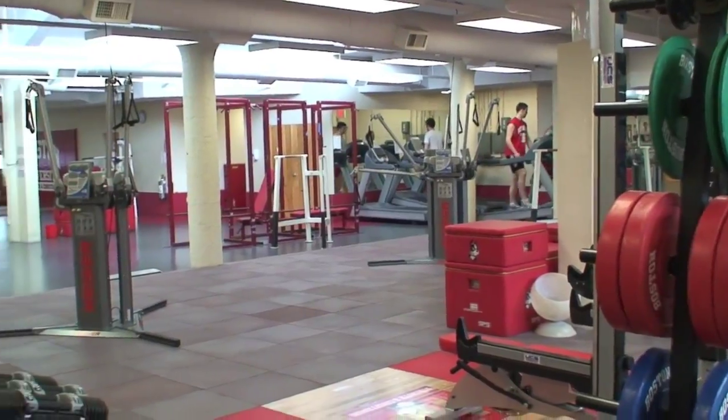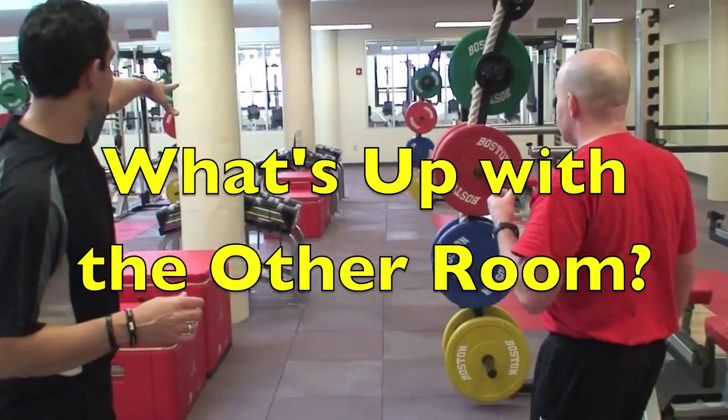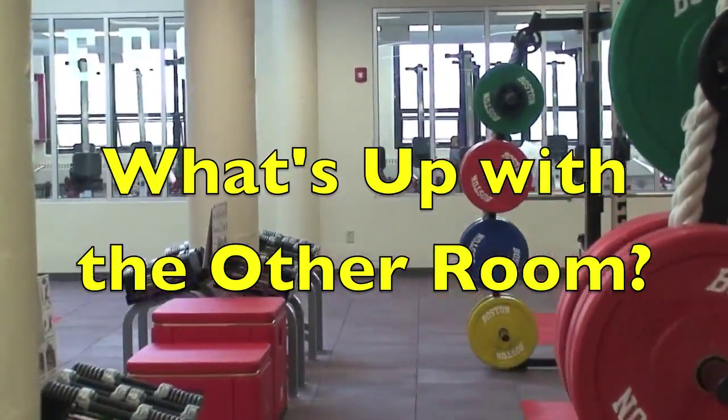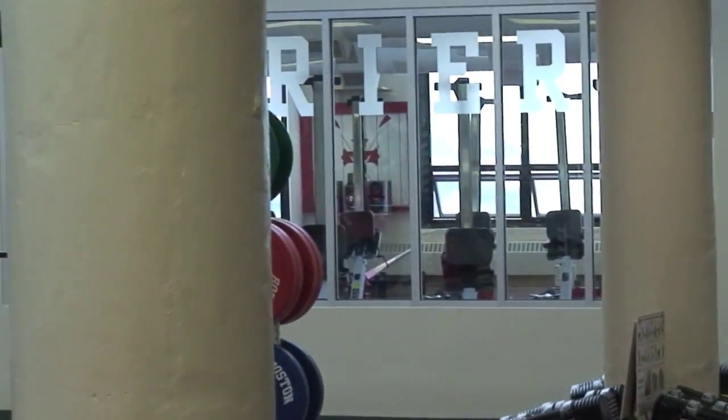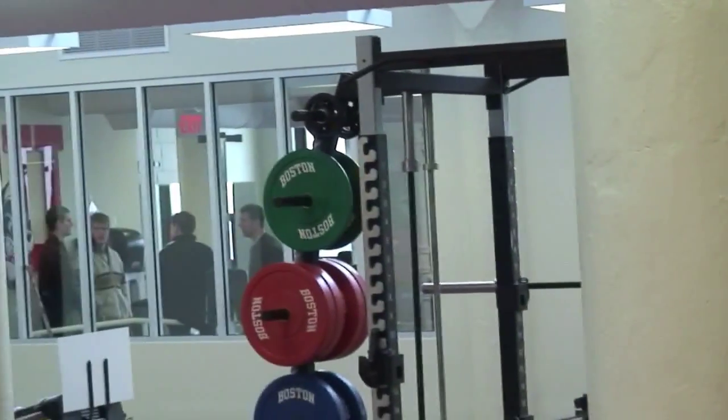Yeah, cool. Glenn, down here, I see you have almost like another room there, and I see a lot of rowing machines, a couple of racks. Just tell us a little bit about what's going on in there. Yeah, in that room, that's actually our erg room, and it's dedicated for our rowing teams.